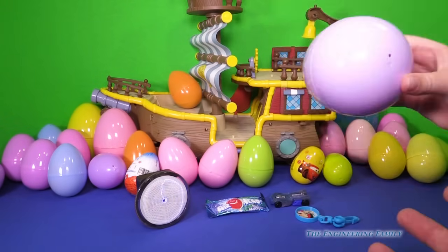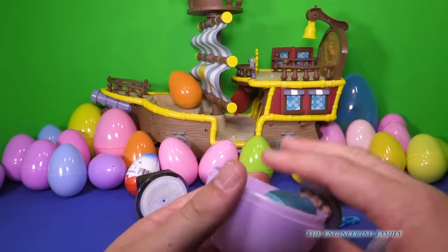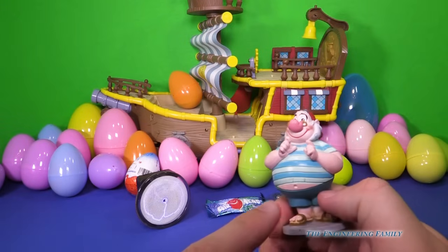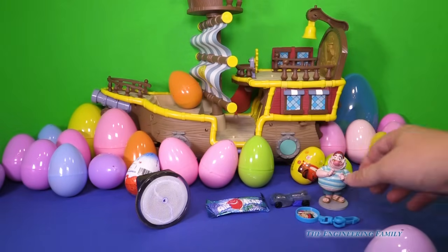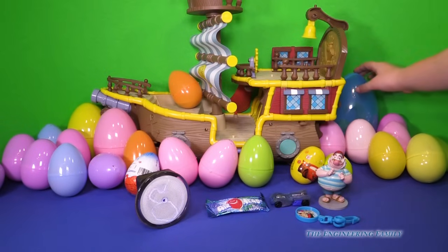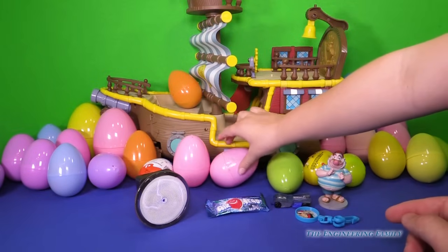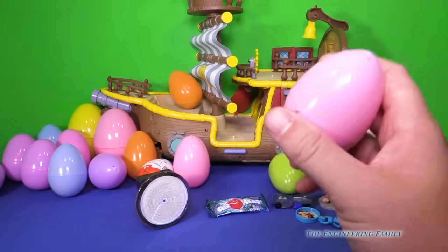Oh, you're going to get the big egg. You think it's Smee? I think it's Mr. Smee! Oh, I see his belly button! That's pretty fun. We see Mr. Smee's belly button. Okay, let's find another egg. Which one are we gonna get? Arr, right there. Let's see what's inside of it.